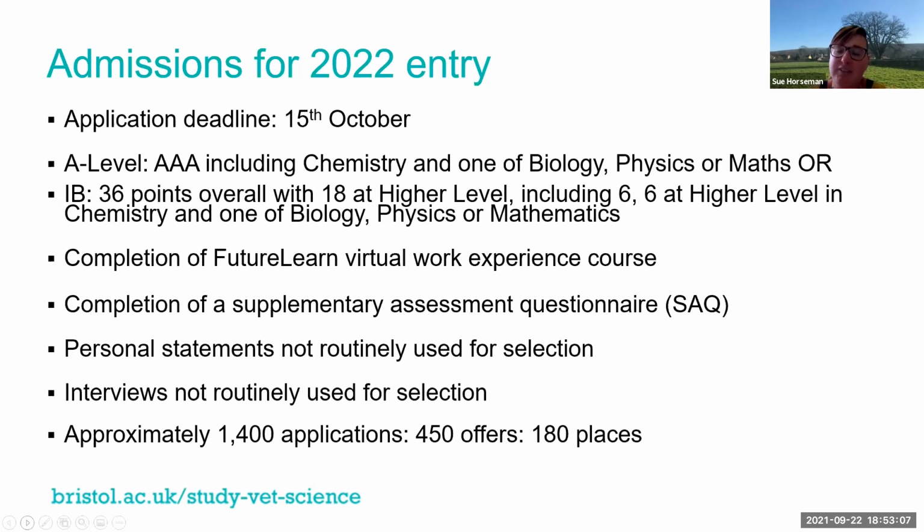We then ask you to complete a supplementary assessment questionnaire. This asks a range of different questions around what you perceive to be the role of the veterinary surgeon within society, and also to reflect on your own attributes in relation to studying veterinary science, but also in relation to being a veterinary surgeon. We don't routinely use personal statements as part of the selection process, but I would encourage you, when you're completing your personal statements, to think about all those things to do with your extracurricular activities. Also think about your suitability for the programme, and have a look at our admission statements, because there's some great guidance in terms of things to consider within there.